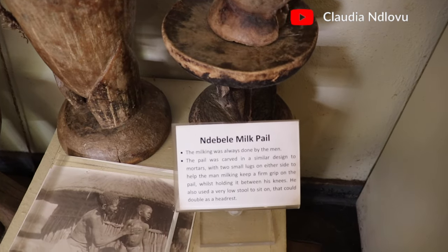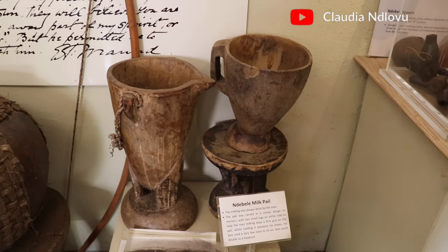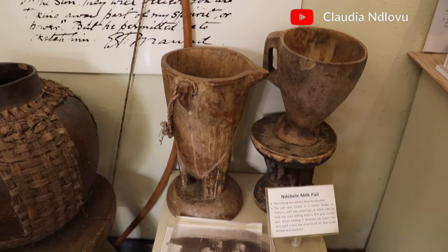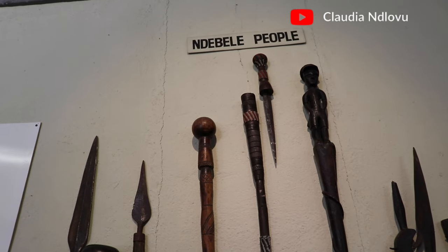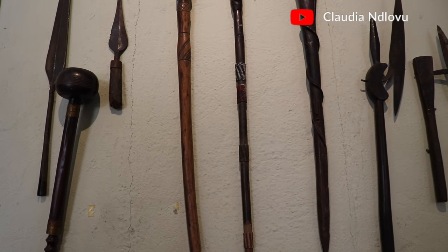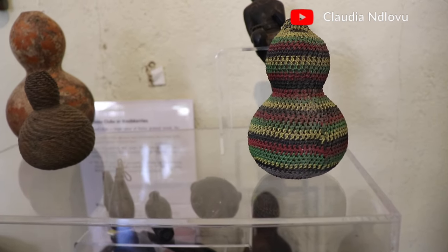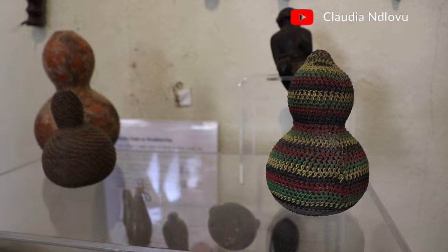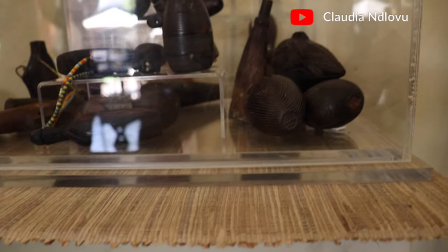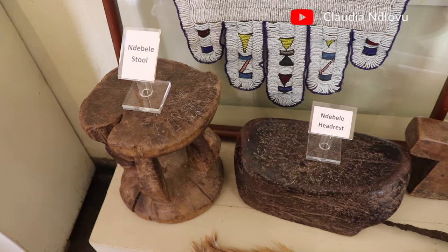Ndebele milk pail. Ndebele clubs. They believe more of the tradition. Oh, here is the headrest and istulo.